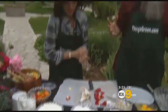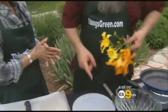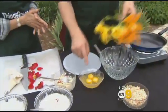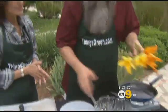Gorgeous. So we have a lot more that can happen. We've got recipes on our website for making fritters out of daylilies, where you put them in some egg, then in some breadcrumbs, and then you fry them up. There's just a lot that can be done with flowers, like a nice appetizer. It's really exciting. So there's a lot you can do with the flowers in your own yard and garden.